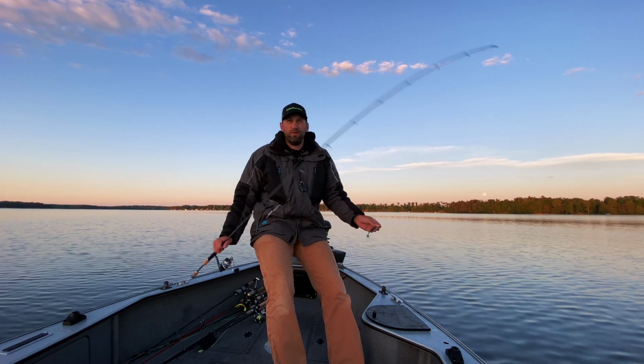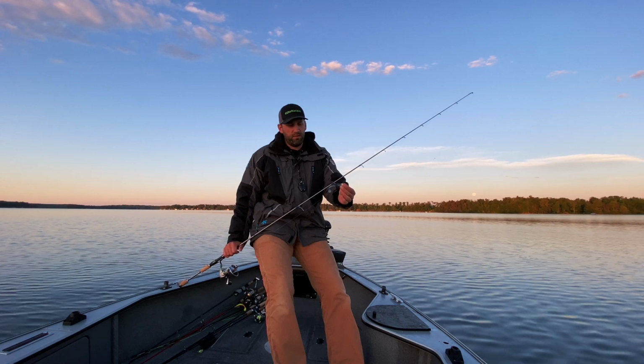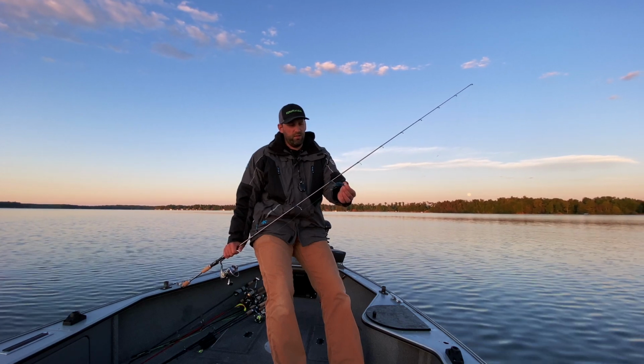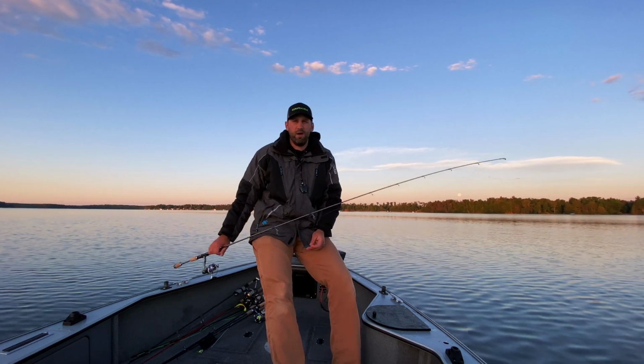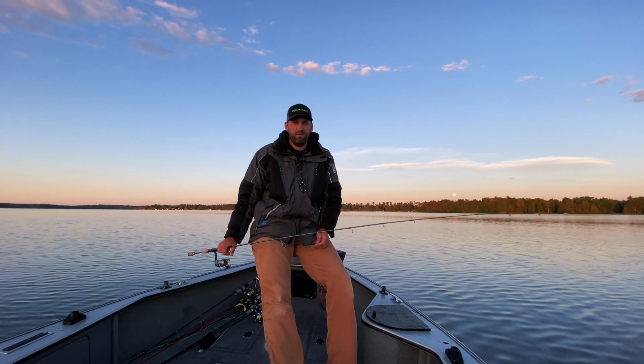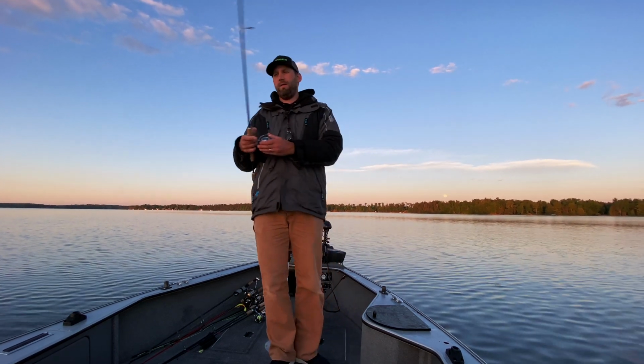So now I'm just gonna hit the weed lines here, and with a little faster moving bait, I'm gonna use this Euro Tackle Profiler 4-inch swim bait on a jig head, and just cover some water and see if I can find a few fish along this weed line here. See what happens with this.